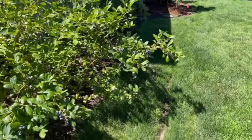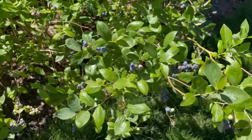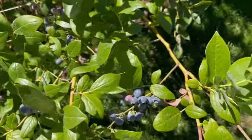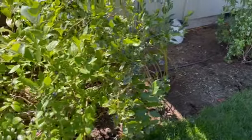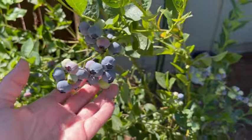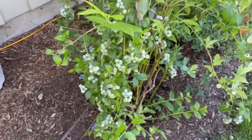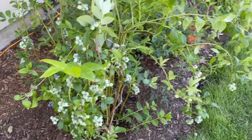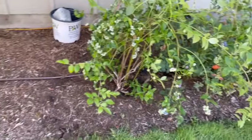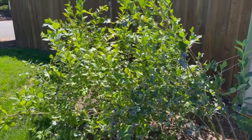So something that's exploding with growth right now, which we have been harvesting like crazy, are the blueberries. So the blueberries have been putting on so much growth. We have been out here picking and picking and picking and filling up freezer bags. So if I had a word of advice to you, it would be to plant some blueberries if you are able to in your growing zone. I'm here in zone 8B, and it's just so nice to have fresh blueberries in the summer, and then of course be able to enjoy the blueberries all winter long out of the freezer.